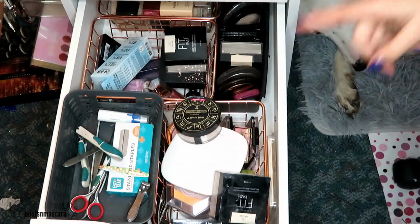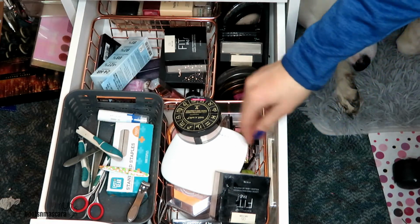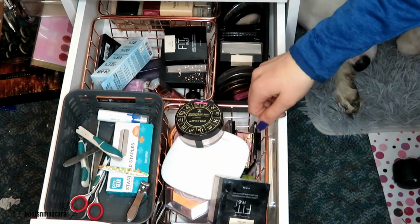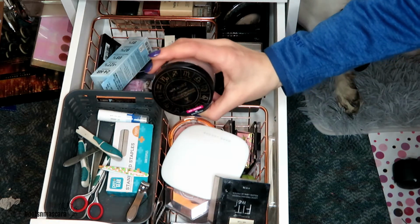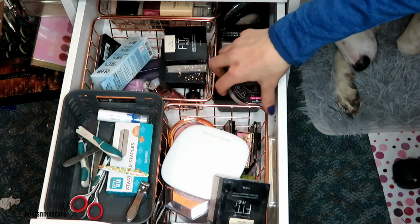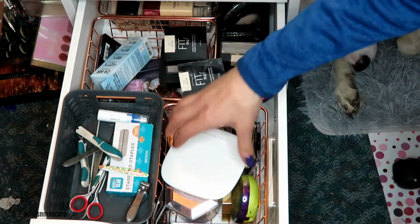Drawer number 4, and a sleeping Lucy under my desk. Suppose we'll start in the front, go to the back. Not really keen on loose highlights, however, I don't hate this one. Okay, let's dig down to the things I'm actually gonna get rid of.